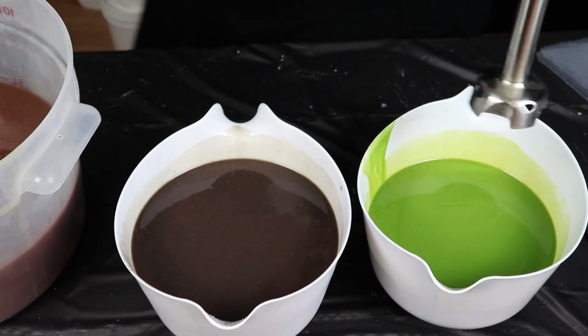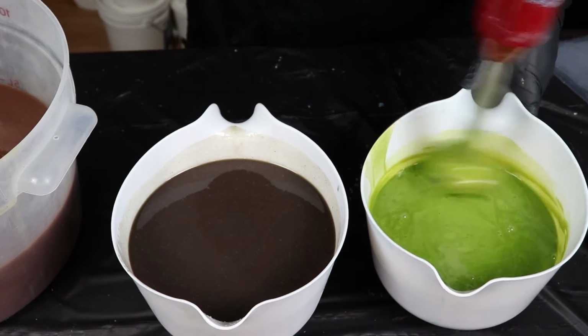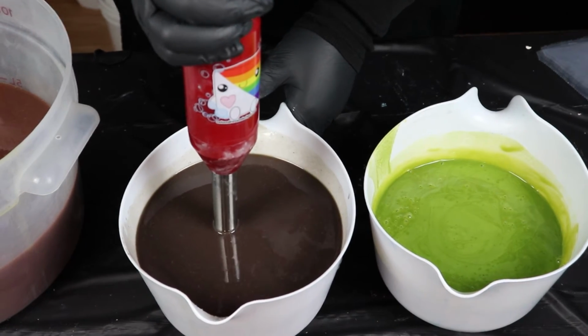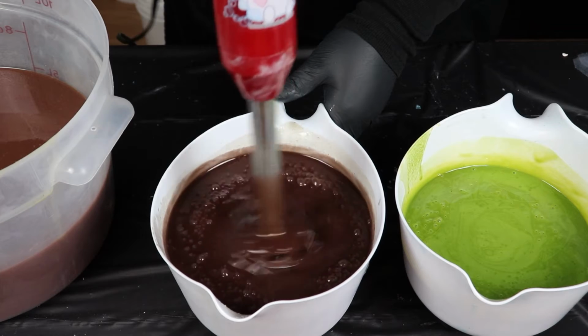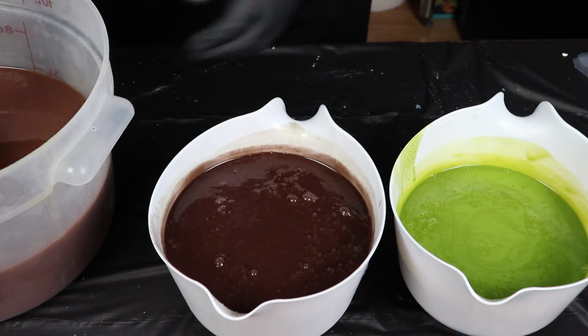Start with my green, work my way up. Oh, we are staying liquid. Tell me it's a well-behaved fragrance oil without telling me that it's a well-behaved fragrance oil. Oh, it looks so chocolatey. It looks real chocolatey, like pudding. It looks like dark chocolate.